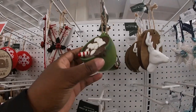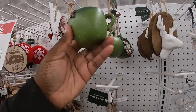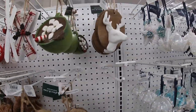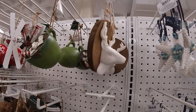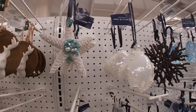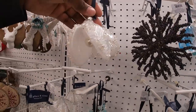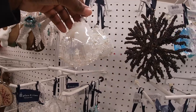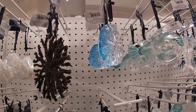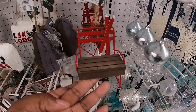$10. The little hot cocoa cup. $10. $10. $10. $10. I think I'm getting tired of saying 10. $14. $15. $10. $10. Ooh, look at this one. $10. Looks like a little bench.